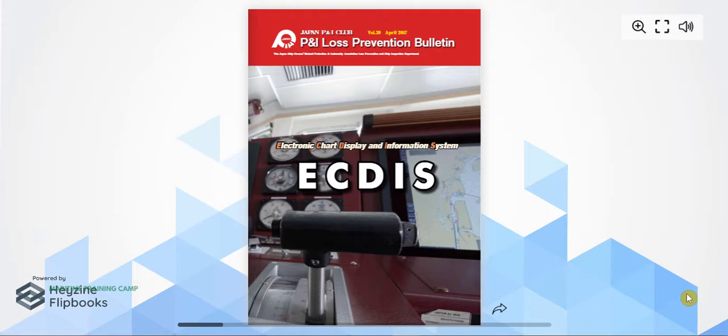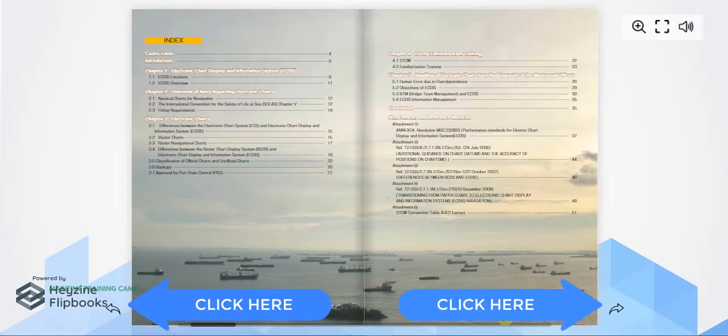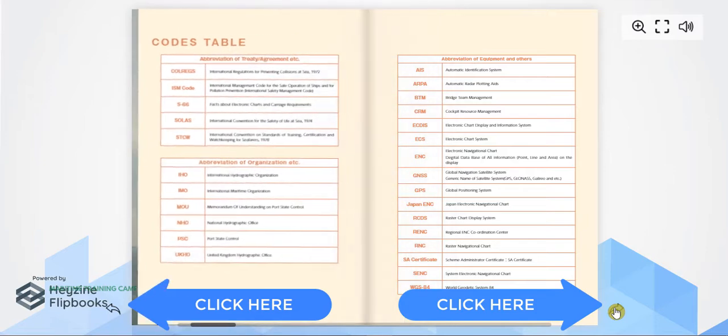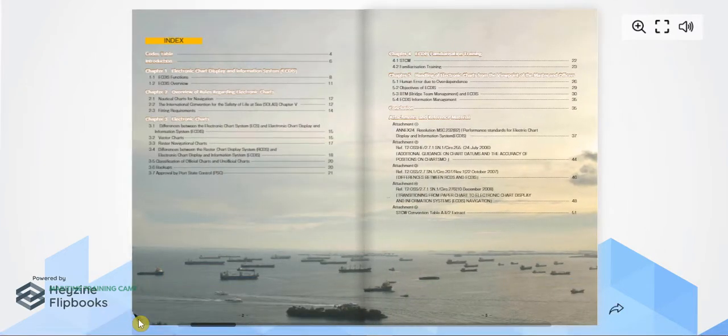This is an ECDIS Loss Prevention Bulletin flipbook from the Japan P&I Club. This flipbook contains very useful info about the electronic chart display and information system. This flipbook is responsive and supported on every device with auto-adjusting size, and flip pages with touch. Just navigate your mouse, or touch on the arrows shown below to flip the page, or you can use the slider to go directly to your page of choice.